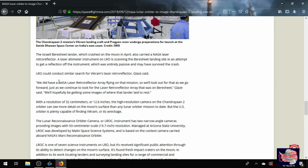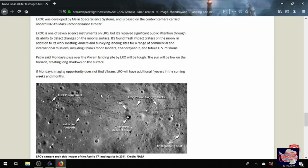So, we did have a NASA laser retroreflector array flying on that mission. So we'll look out for that as we go forward, just as we continue to look for the laser retroreflector array that was on Beresheet. We'll hopefully be getting some images of what the lander said laid to rest. So, again, oh, a joke.